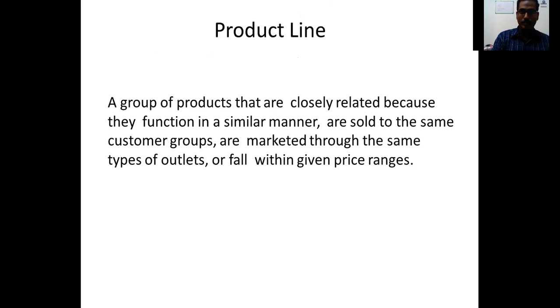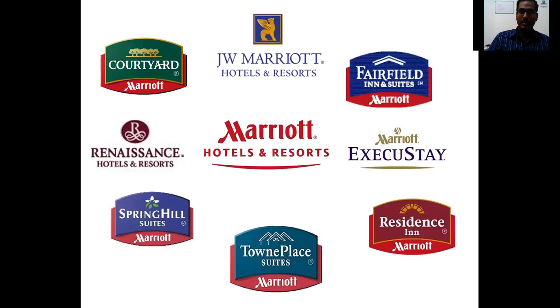Then product line. A group of products that are closely related because they function in a similar manner, are sold to the same customer groups, are marketed through the same type of outlets, or fall within given price ranges, is called a product line. You have a product, and this is a product line.